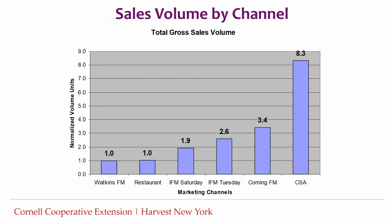So this slide is evaluating the sales volume by channel. So they're looking at various different markets that this operation is selling into. This includes Watkins Glen Farmers Market, a restaurant, Ithaca Farmers Market on a Saturday, Ithaca Farmers Market on a Tuesday, Corning's Farmers Market, and a CSA. As we can see, their highest sales volume is their CSA. Their lowest one is Watkins Glen's Farmers Market.